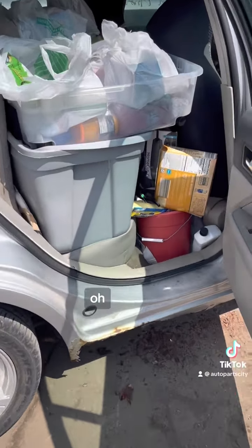All right, what's behind it? An old Intrigue, or is that an Alero? I think it's an Intrigue. What's the difference between an Intrigue and an Alero? It's an Alero. Guess what? Both of them end up in the crusher.